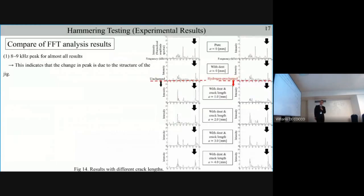Okay, this is the result of hammering testing. Please look at this figure. The vertical axis shows normalized amplitude spectral intensity. The horizontal axis shows frequency. This figure shows the same result. And this one is the result of the dent-only specimen.